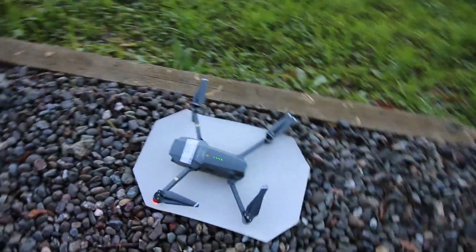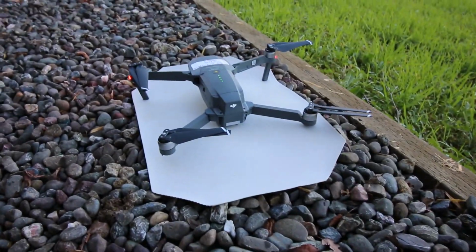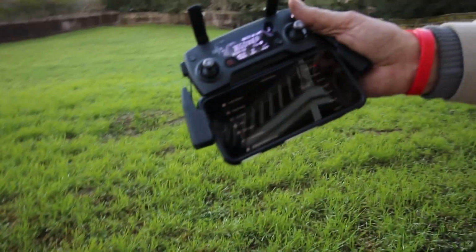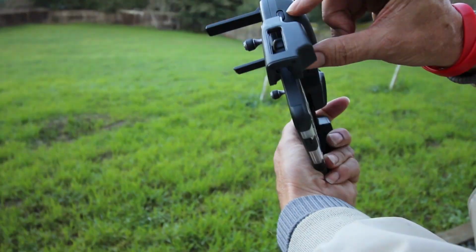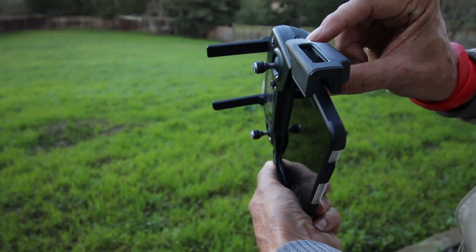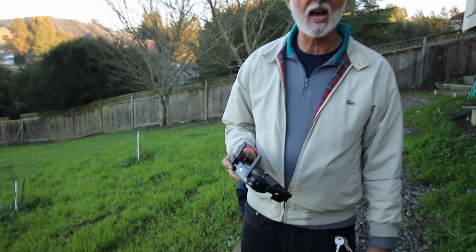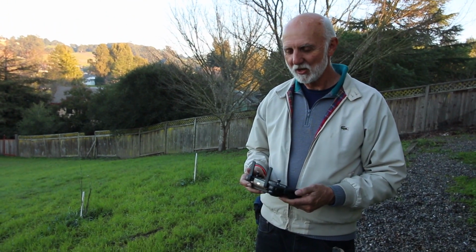Oh, that was quick. On my Phantom, it might take a minute, 2 or 3 minutes, but it's acquired satellites already, and that's a good thing. Now notice here on the remote controller, we are in the beginner mode. And over on the side, we are not in the sports mode. No, we are in the, what is the P mode? Yes, for professionals. No, for where it has the in front navigation as well as the side for collision avoidance. Worst comes to worst. So that's good.